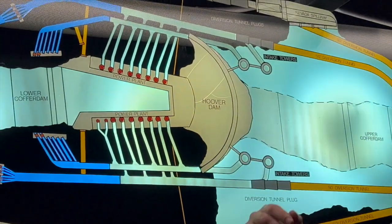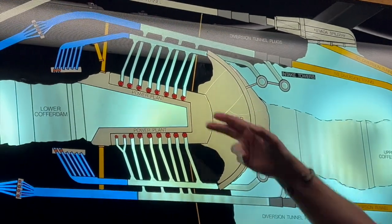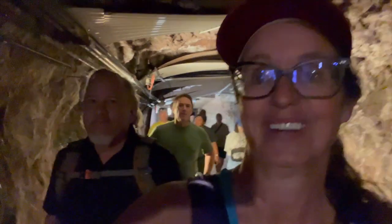These pipes are 13 feet in diameter, and the little red dots represent the turbines. So there's two different tours going on. We have the tour that does include going actually into the dam. Some of these tours just include what we've just seen, and then also the power plant. So we're gonna split up in a minute, but right now we're going through these tunnels and it's crazy.